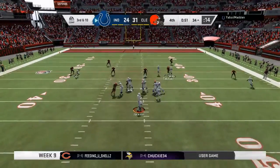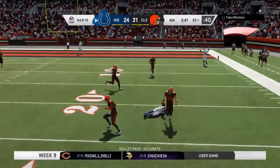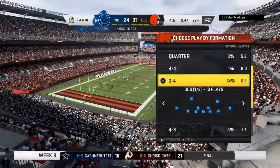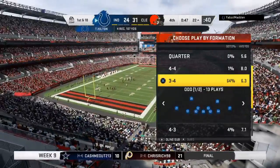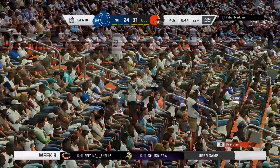The pressure drops off as they'll look to throw. The attempt on the dive, and he has it. What a catch. Now the Colts going to burn the 2nd of their timeouts, as the clock's going to stop with 47 seconds to go in the 4th.